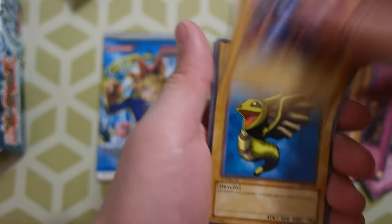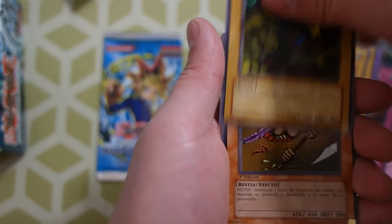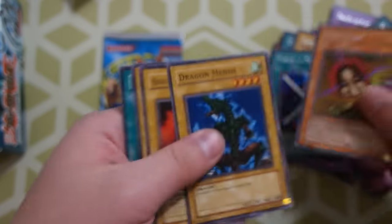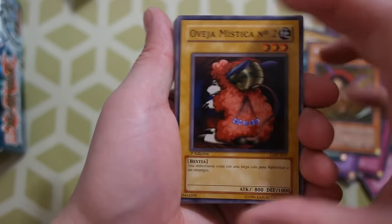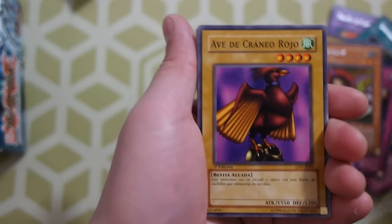Can we get anything else? I don't know if we can get anything else. I think we're done with the foils. Beaver Warrior. Petite Dragon. Yeah, I really think we're done with the foils. That's okay. This box is treating us really, really well. So yeah, you guys can see my camera already shut off, but that's okay. My front face camera is already dead. So sorry guys about that.